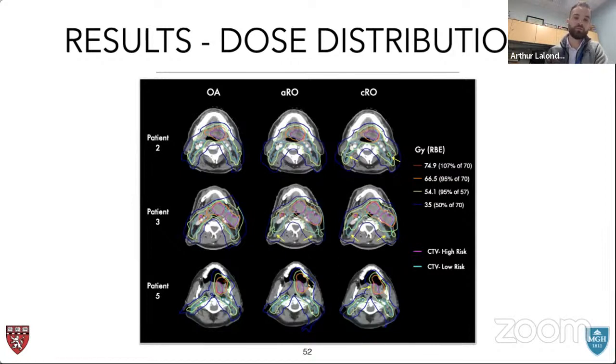We have the cumulative dose distribution for online adaptation for 3 patients on the left. In the center, we have the cumulative dose distributions using anatomical robust optimization, and on the right the classical robust optimization. In patient 2, we can see that anatomical changes and setup variations during treatment induce some cold spots in the classical robust optimization approach, although we didn't have that in both online adaptation and anatomical robust optimization. However, if we look at the blue isodose, which is the 35 gray isodose, we have a much more conformal result with online adaptation. That is because we don't have to add dose outside of the target volume to increase robustness of the treatment plan.